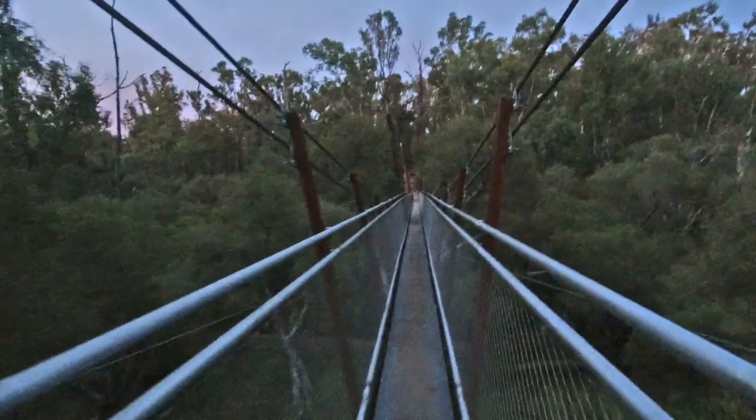Bit wobbly. This is a bridge that replaced the wooden one that got burnt in the fires a couple of years ago. I was really looking forward to crossing that one, but unfortunately I never got the chance.